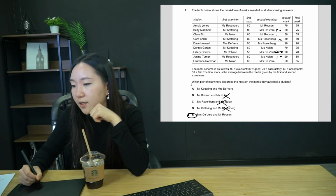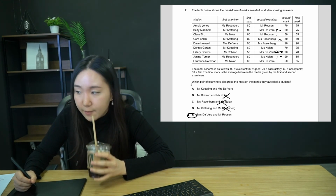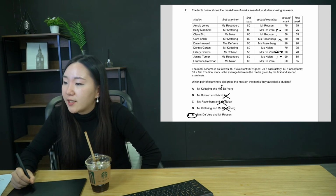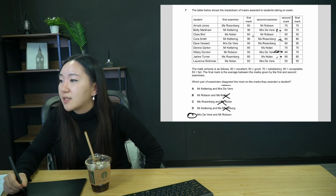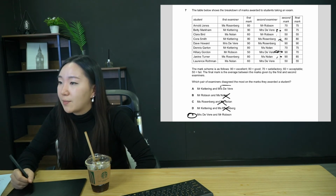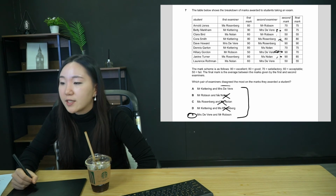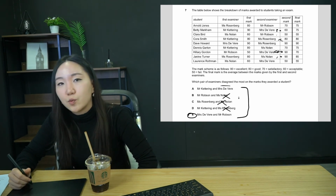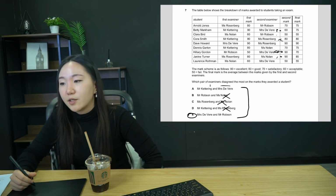Yeah. Okay, cool. So for question 7, this was actually kind of a bit of a trick because this is actually quite easy. So we're just looking at disagreed the most. Obviously, disagreed the most is going to be the biggest difference between first and second mark. I was initially going to go down this way and try and look at it this way, but it's actually really complicated. So sometimes you are actually better off just going straight to the answers and just comparing the only options that they've actually given you. And in this case, this was one of those times. So when you get a lot of information like this, jump to the answers. That is honestly the quickest way to do it.